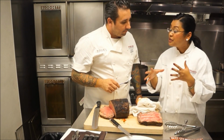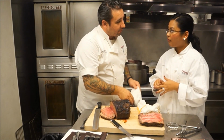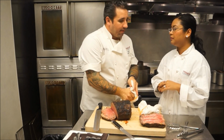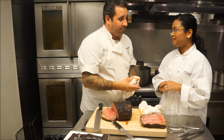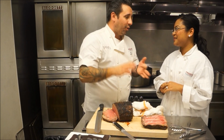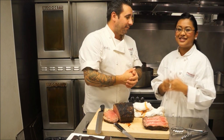Now, are there any other tips that you'd like to share? I think the best thing is to get a good quality piece of meat. It starts with that. Make sure it's marbled nicely. And just follow the simple guidelines. Sear it hard, get that color, slow roast, pull it out between 118 and 120 degrees, and let it sit. That is that simple, guys.